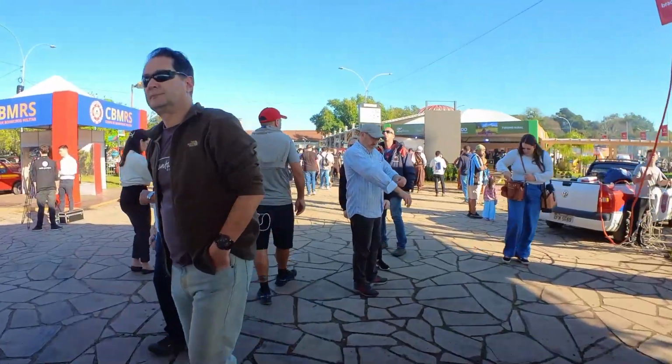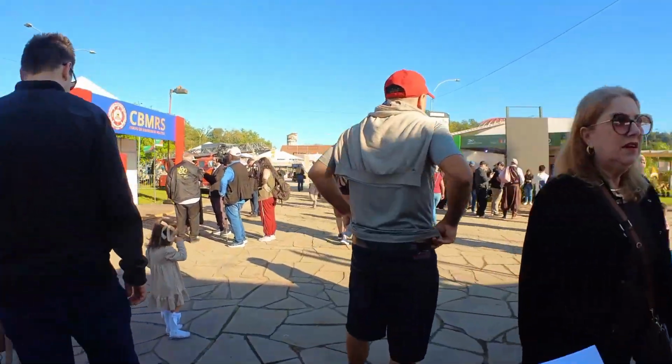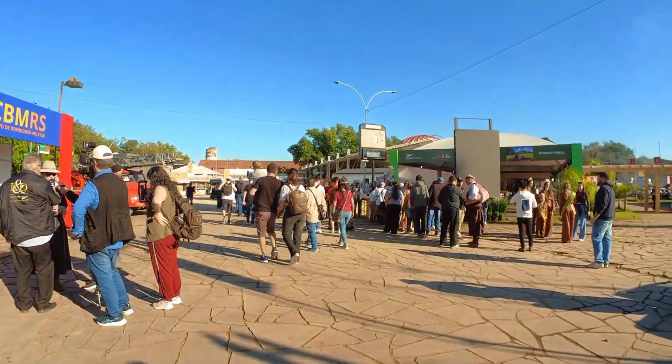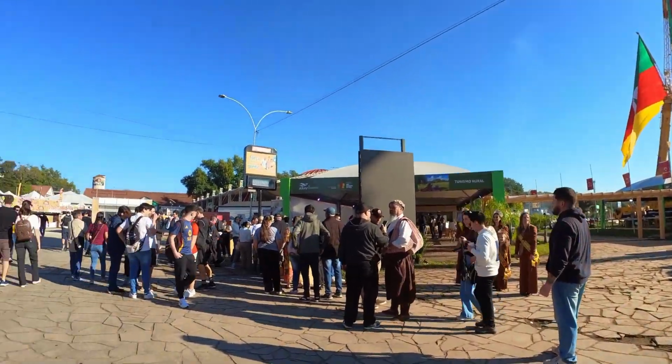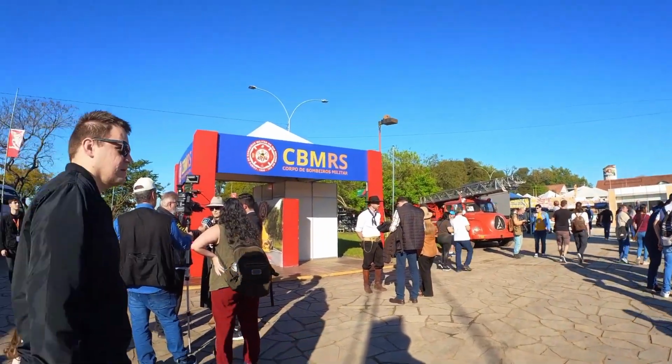Okay, so we're in Expointer now. And yeah, this fair is massive. The total size of the fair is 140 hectares. So this area you see here is just a very small part of the total fair.